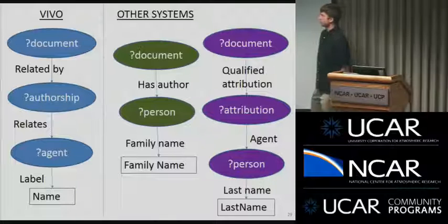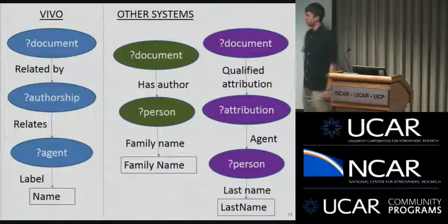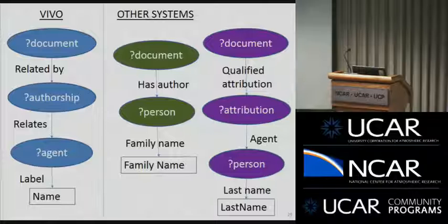But just to give you an example of why that can be challenging, within the VIVO world, to represent authorship, there's a set of entities and relationships. There's a document, it's got a relationship, it's got an authorship entity, there's then an agent, which might be a person, and then the name. So if you wanted the name of the author of this paper, you'd have to do a query that followed this chain.